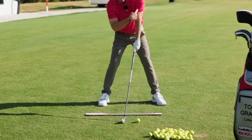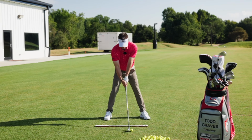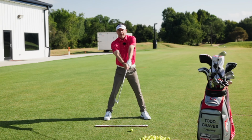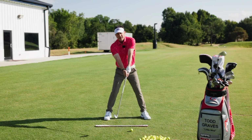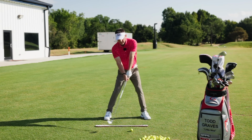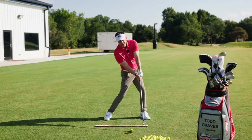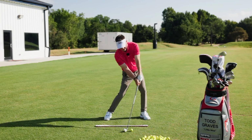Look at the shaft lean that gets created. That's the same shaft lean I want at impact. You're not doing this, you're starting with lean because this relationship, see my relationship at address, is the same as impact. See, body to club. Body to club's the same. So it happens, I get here, body to club. It's not starting here, impacting here.